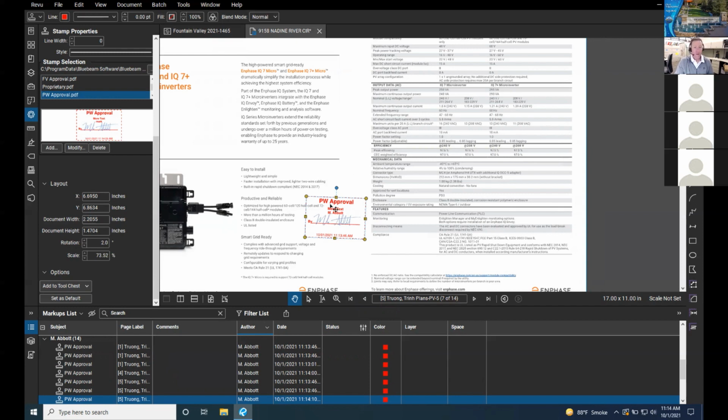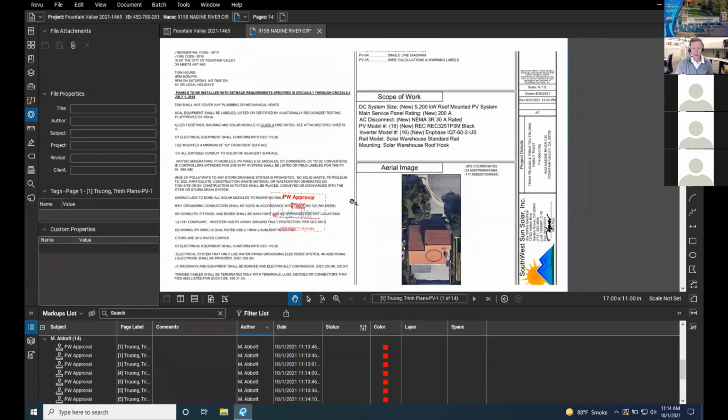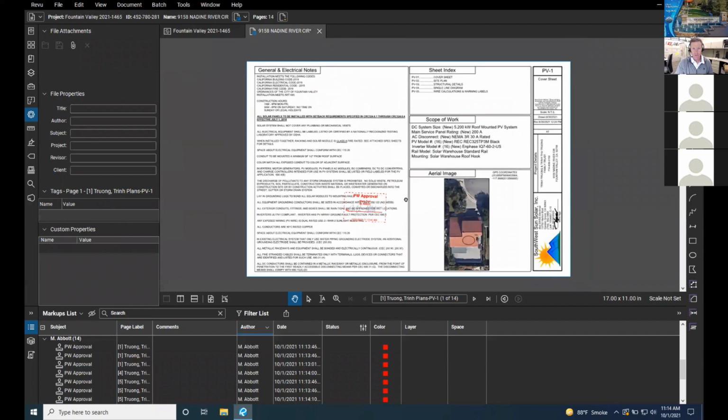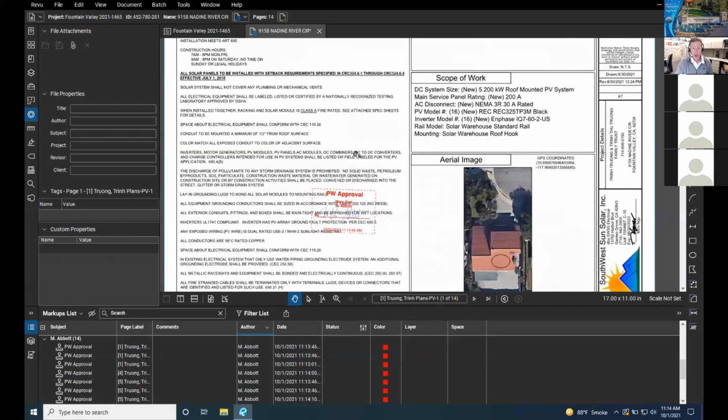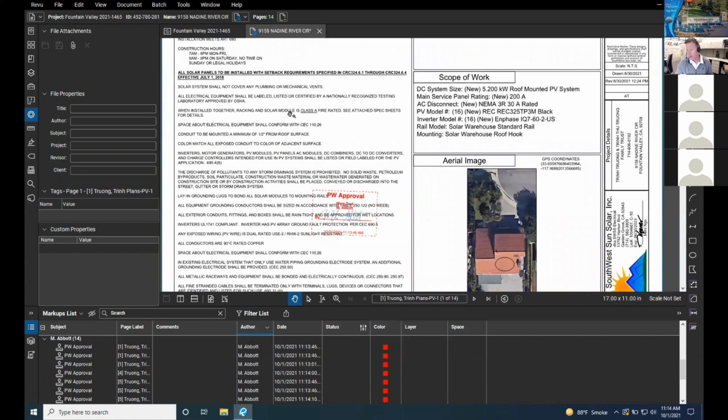Okay. So earlier I mentioned that it's a good idea to save stuff. When you're in plan check, we've been plan checking, a solar plan check is pretty simple. It's not that big a deal that you save your changes, for building at least.